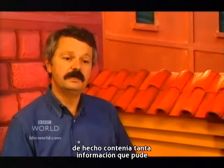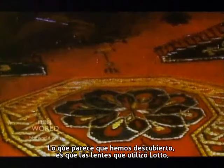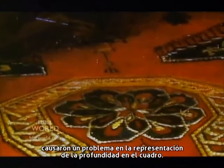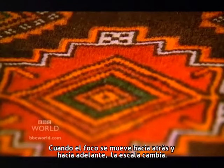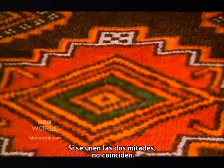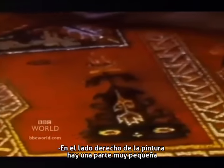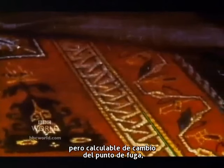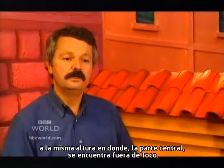In fact, there's so much information in it, I was able to calculate the focal length and diameter of the lens to reasonable accuracy. What we seem to have found was Lotto's solution was using a lens causing a depth of field problem. When the focus moves from foreground to background, the scale changes. Placed together, the two halves will not match. Lotto had to paint the problem area out of focus. To the right-hand side of that Lotto, there's a very small but measurable change in the vanishing point at the same depth into the painting as the central feature where it goes out of focus.